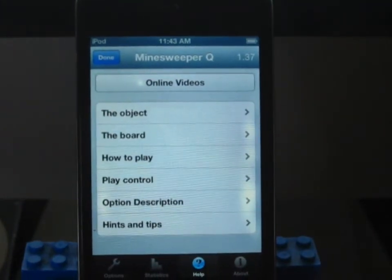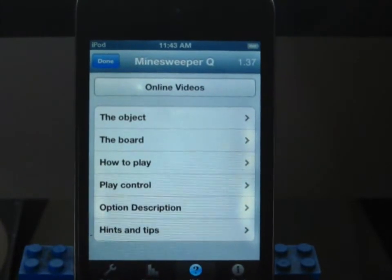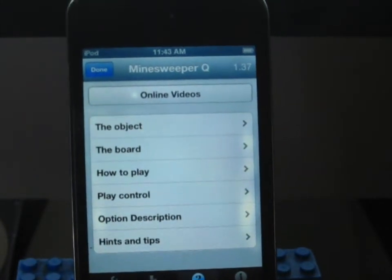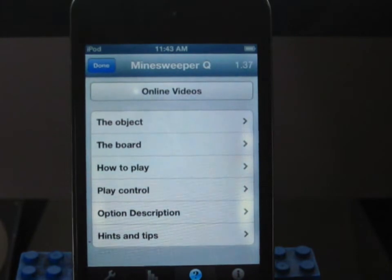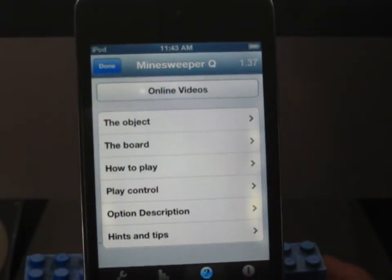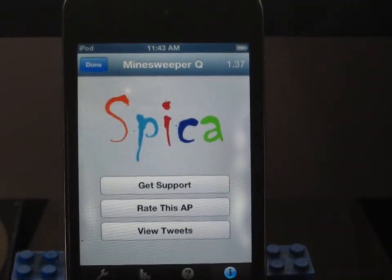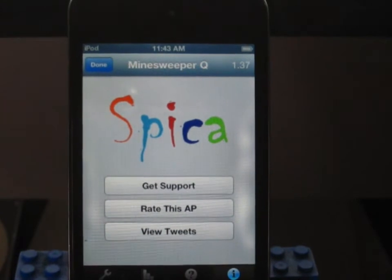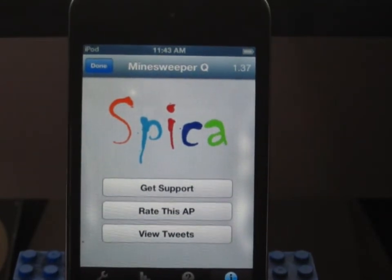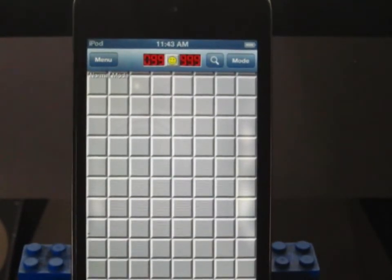You've got some tutorials, even some online videos. I haven't really looked at those yet. I guess those are just from Minesweeper enthusiasts, Minesweeper experts, giving you extremely good hints or something. I have no idea. And then under here, about, we see it's from Speaka. You can get support, you can rate the app, which is spelled wrong, it has two P's, not one P, or you can view their Twitter feed. So, that is the menu button.